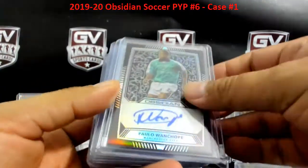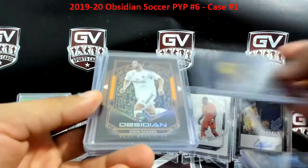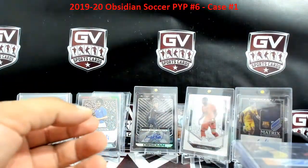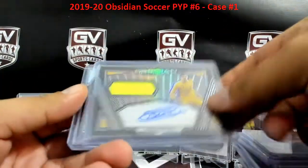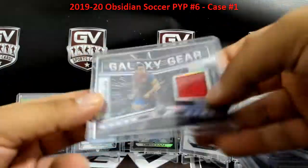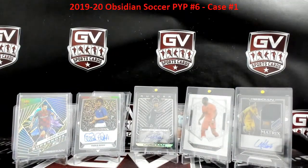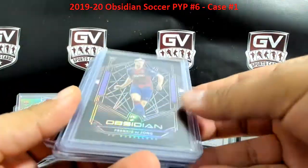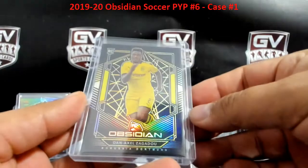Ezequiel Ávila, Buendia, Paolo Wanchope, Willem Carvalho, Andrea Pirlo, Marcos Rojo, Danny Welbeck, Eden Hazard, Chucky Lozano, Rui Patricio, Iker Casillas, Marcelo, Julie Ertz, Thibaut Courtois, Gonzalo Martinez, Xavi Hernandez. We got Santi Cazorla, Frenkie De Jong, Denis Suarez, Xavi Hernandez, Benedikt Höwedes, Dan-Axel Zagadou.